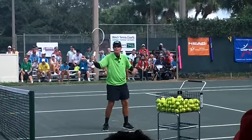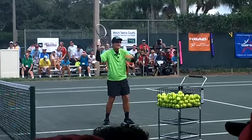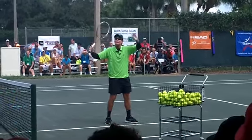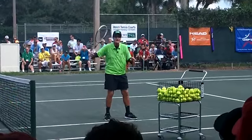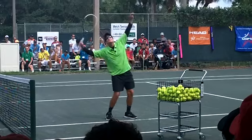You don't want to externally rotate and go that way. A lot of kids do that. You see the frying pan or waiter or whatever. Alright? So the racket comes this way. I'll talk about that in a minute also. The key is on toss, bend, and tilt.